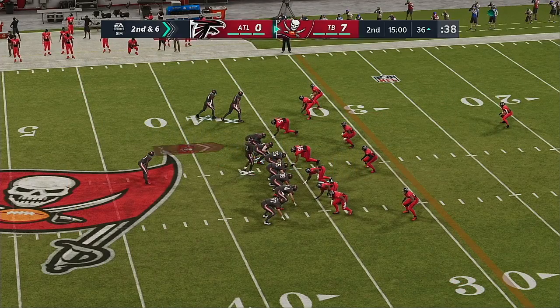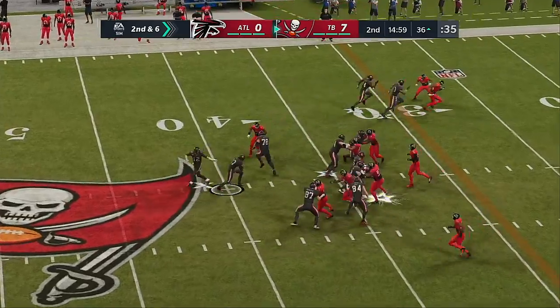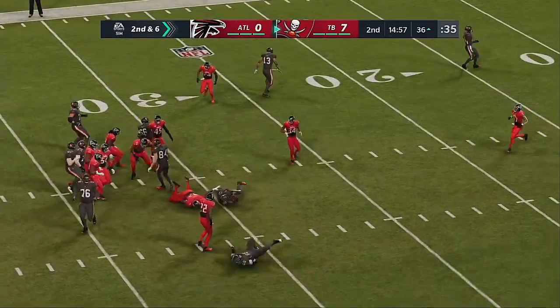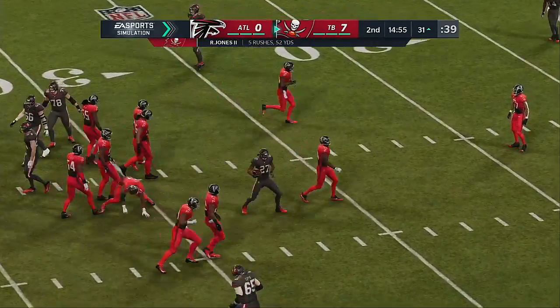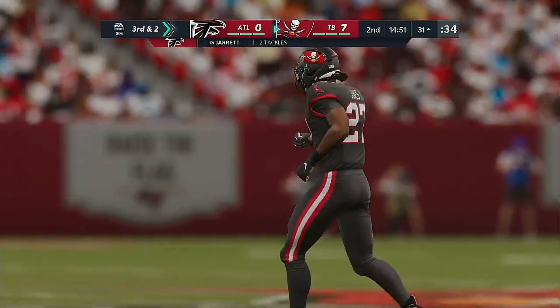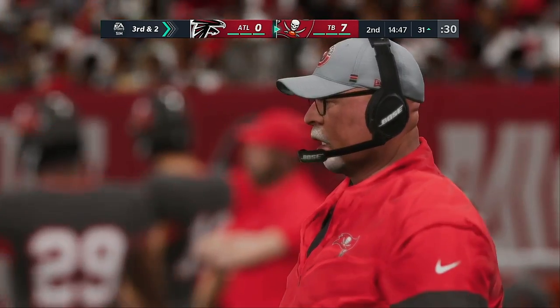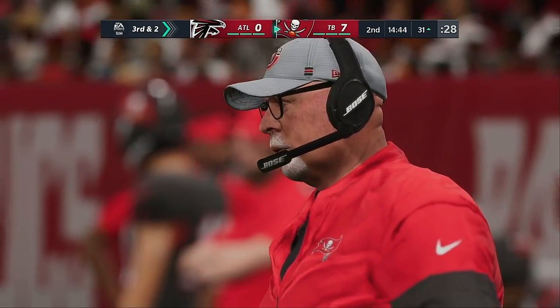The run got 4. Now they deal with a 2nd and 6. Back to the ground, this time with Jones. And pretty good running as he'll be close to a first down at the Falcons 31. Call it a gain of 5 there on the run, but they'll remain a yard or two short here with 3rd down coming up. And 2.